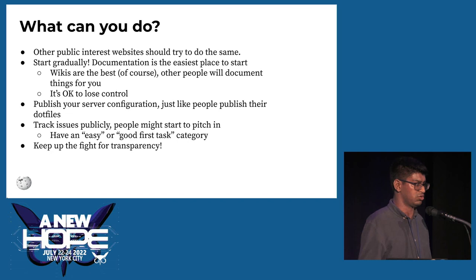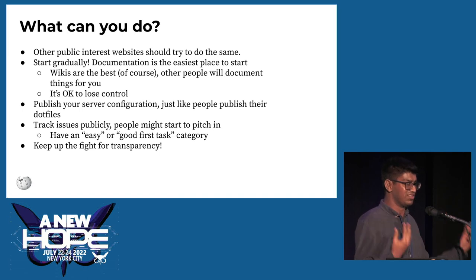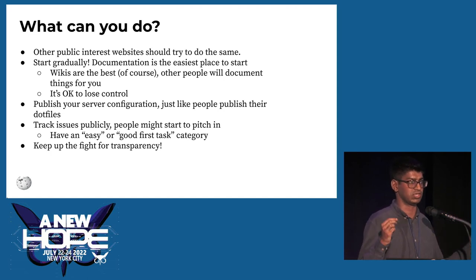You don't know if there's a volunteer. We've had cases where the upstream author will see the ticket in our repository and say, "Hey, I'm the upstream for this, can I help you solve your problem?" And then, even though you just had one line, you're prompted to go into more detail about what the issue is. And having an easy or good first task category is a good way for people to get started.